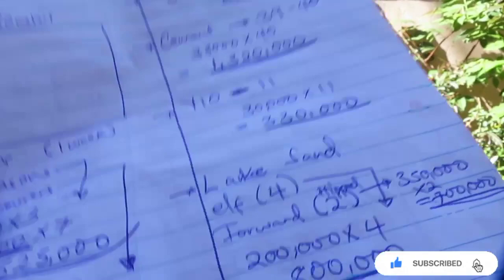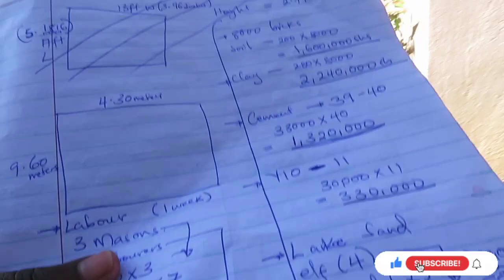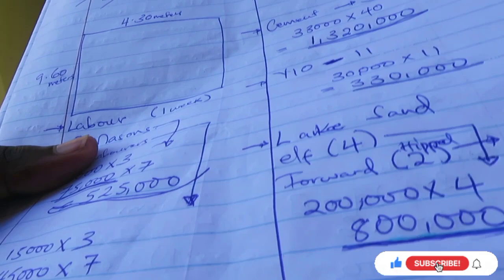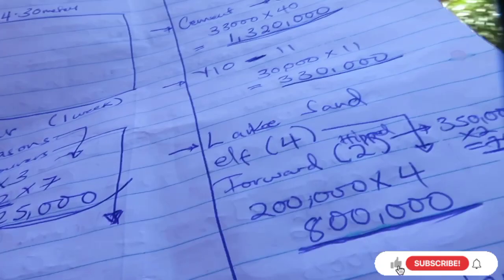In fact, if you even have money, you'd buy a box body of plaster sand. You guard your sand, because plaster sand does a lot. They use it to plaster, they use it to do the ceiling, they use it for a lot of things. So if you can afford to buy a box body, do it. Okay, are we following? A box body of plaster sand shouldn't cost you more than 550,000 shillings. The most is that, okay?